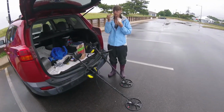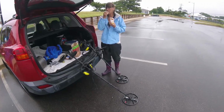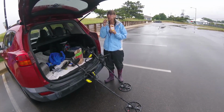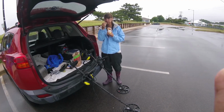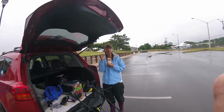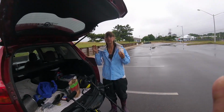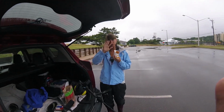Both using the Equinox 600s today. We'll see. The competition is on. Who will go down? What color will that background be today? Pink. Yeah, right. I don't think so. Wait, I'm sporting blue. Oh, okay. Maybe I'm team blue today. We'll see. All right. Turn you on when we find something.